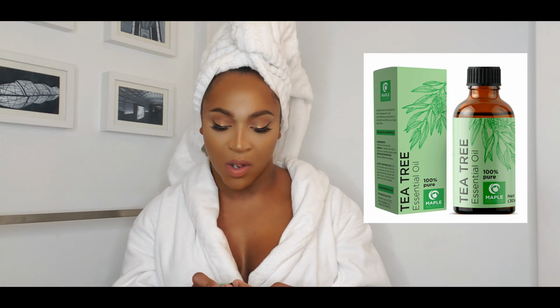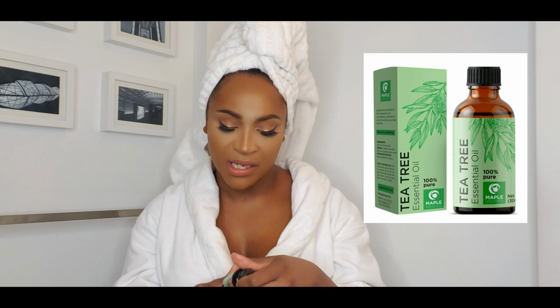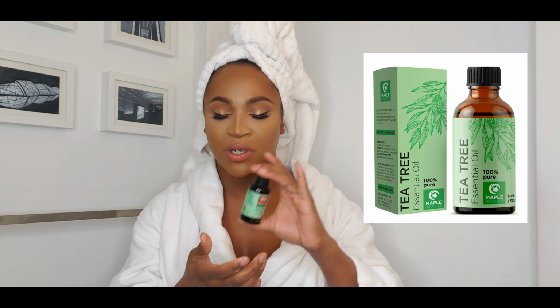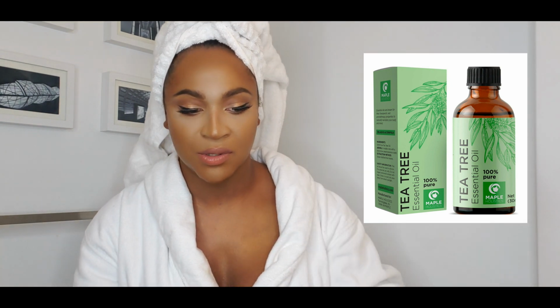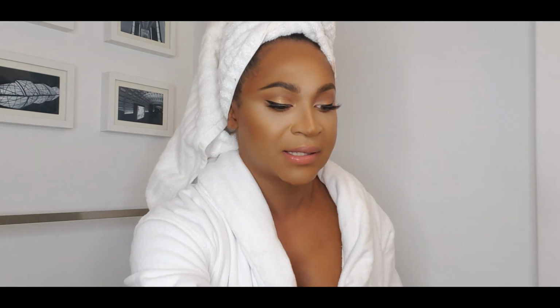I get this on Amazon also. I'll link it, but I think this was really cheap. All this stuff so far has been super, super, super cheap. But this one is by, who is this by? Maple Holistics. But you can get tea tree oil anywhere. You can buy it at Whole Foods, but this is the one that I'm currently using. And recently it's been really helping. If you have a pimple that's coming in, it stops it right in its tracks.